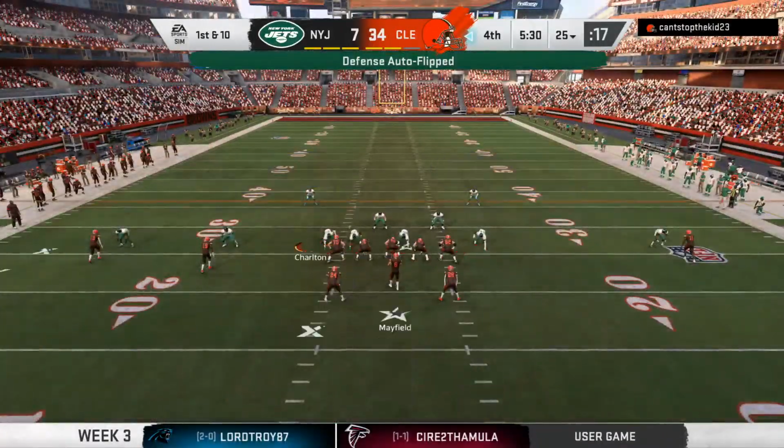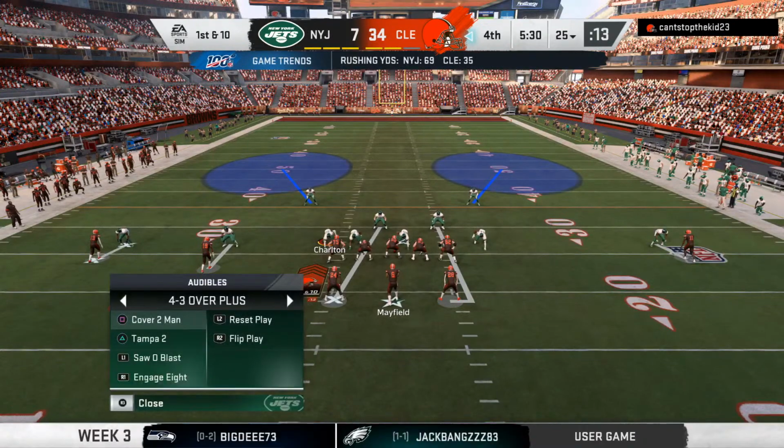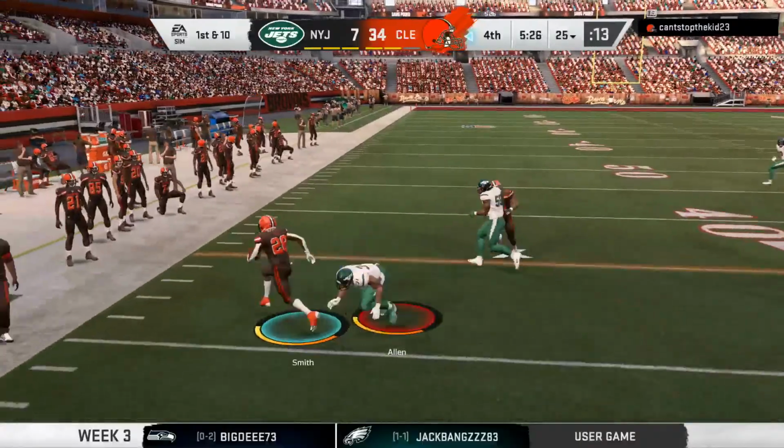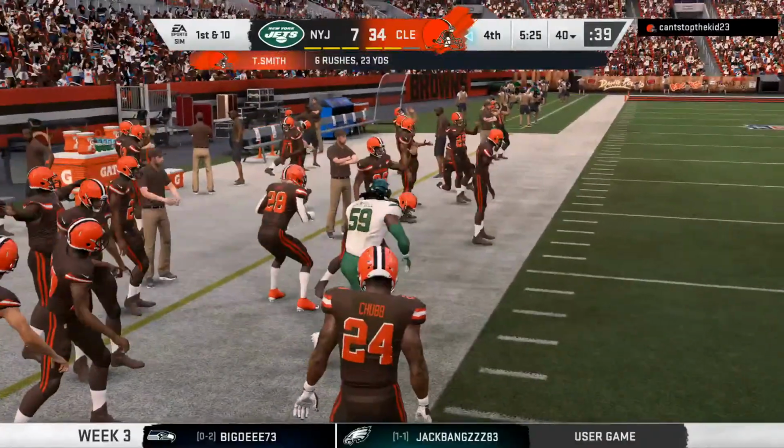The Cleveland offense ready to go. This ball game certainly has gotten a little out of hand. This is normally when they say you got to fill. This is fill time for guys like you and I. But yeah, to be frank, just a dominating performance. Really impressive what we've seen.